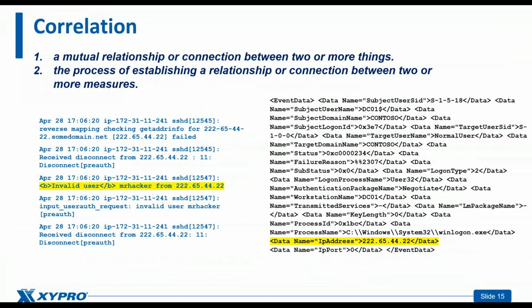So how do we do that? Looking at this slide, we've got 2 different data sources. On the left, we've got logs from a Linux server. On the right, we've got logs from a Windows server. On the left, we can see that a user is trying to log into an account called Mr. Hacker from an IP address, 222.65.44.22. On the right, we can see a successful authentication from that same IP address. So we can infer that the event on the right and the event on the left have some sort of correlation, some sort of relationship between them, because the same IP address appears in both data feeds. Now we've created new data from existing data: previously we had 2 events, and now we've got 2 events plus a 3rd event that couples those 2 together.